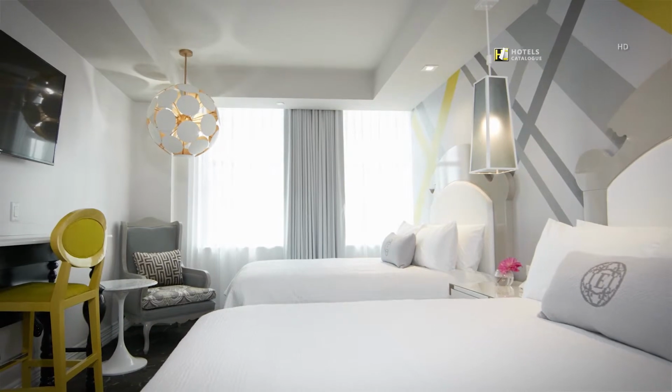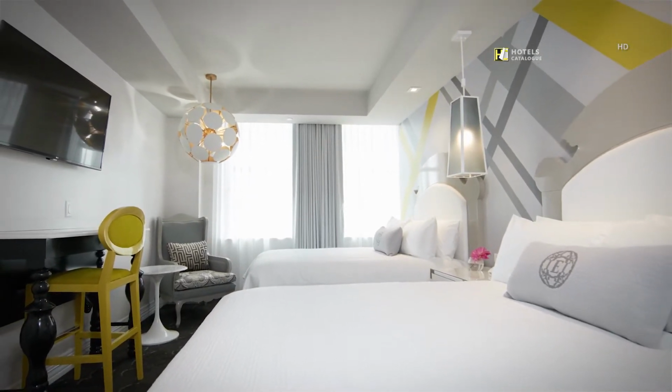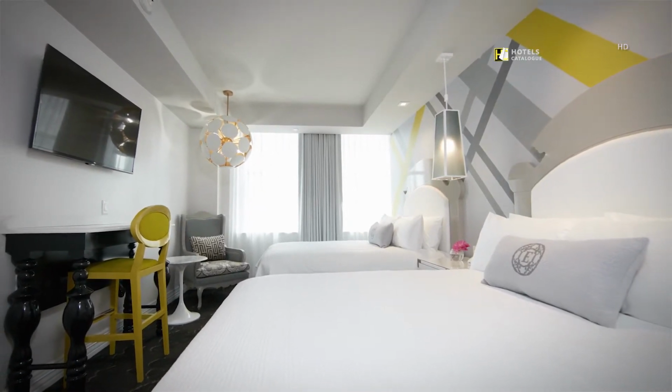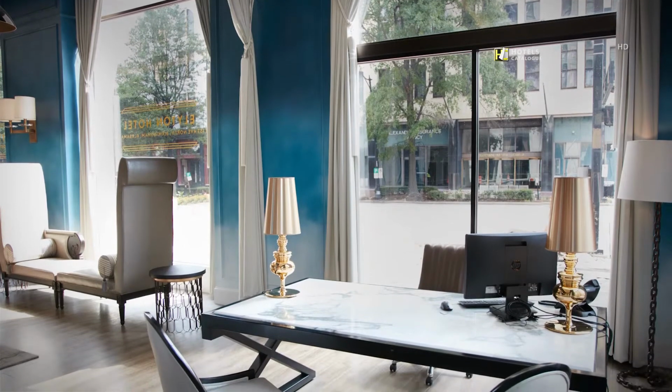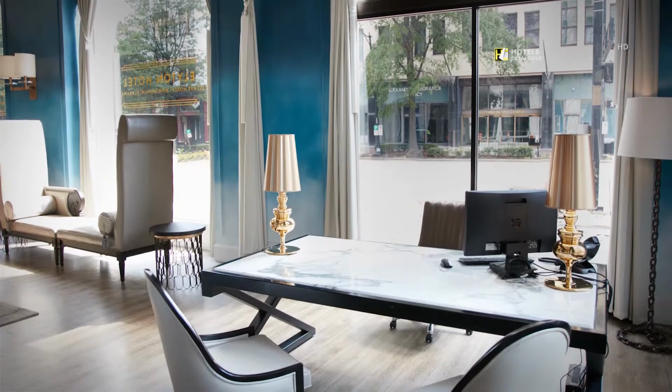The Red Mountain Suite features 2 queen beds, a queen sleeper sofa plus bedding with a pillow top mattress and duvet. Let our knowledgeable concierge desk assist you with whatever you may need to make your stay most enjoyable.